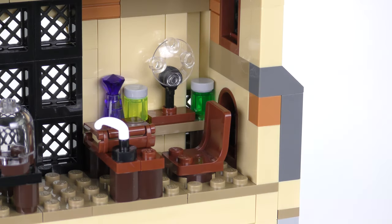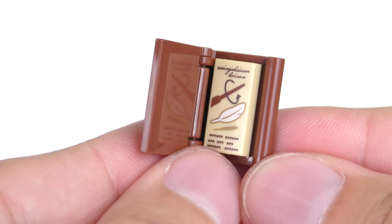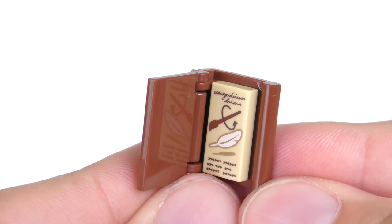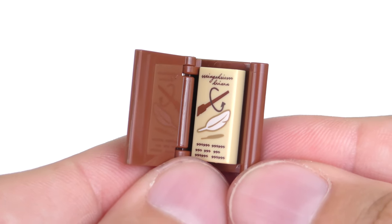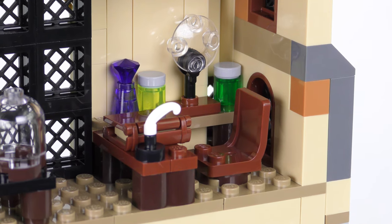Also within the Defense Against the Dark Arts classroom, we have the teacher's chair and a desk with a spell book on top. Inside, we have a printed 1x2 tile showing the instructions for Wingardium Leviosa, which I believe Miss Granger can do quite well. Also in the corner, we have several potion bottles and a lens.